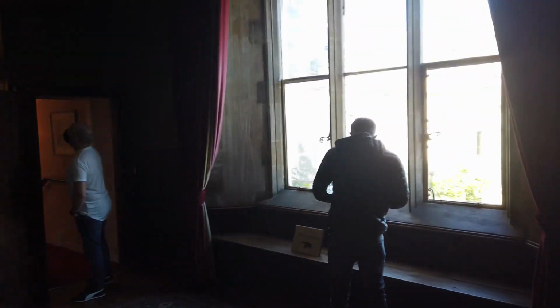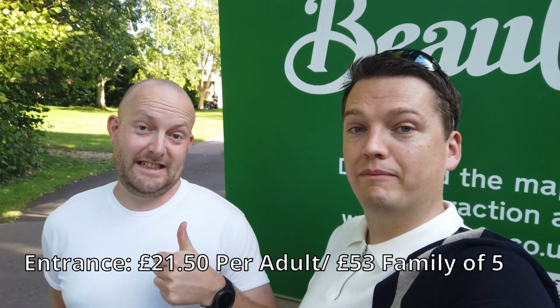So all in all, Beaulieu, worth a day out? Definitely worth a day out. Definitely worth a trip if you're in the area. If you like cars, then you've definitely got to come because you will love it. Absolutely. And I think it's actually quite good value for money, and the food was good. Good lunch, good cars, good day out. We recommend a day out in Beaulieu.